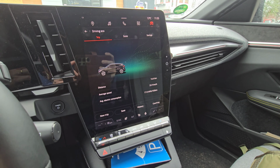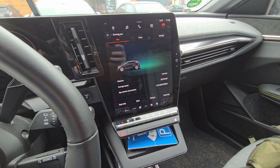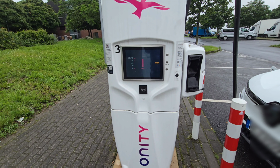There you go, a little bit of information about the Renault Megane charging and how to use the trip meter. Okay, that's it for today. Just a quick episode there on the Ionity chargers and how to use the trip meter.